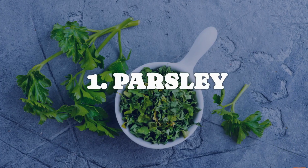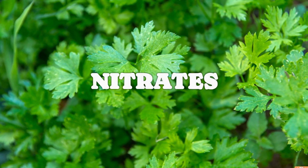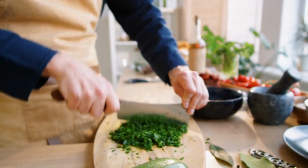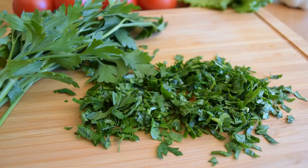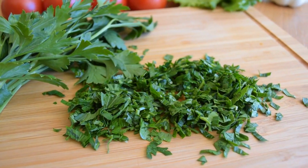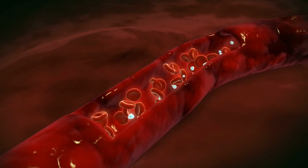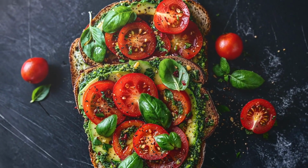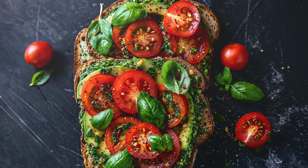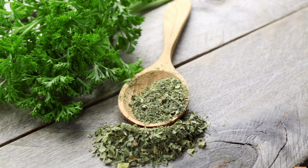1. Parsley. Parsley is rich in nitrates, which help to dilate blood vessels and enhance blood flow. It's also a great source of iron, essential for producing healthy red blood cells. The folic acid and B vitamins in parsley further support blood vessel health by preventing clots and reducing the risk of arterial damage. Fresh parsley isn't just for the look. Eating it can really support healthy blood flow. This herb is a powerhouse when it comes to improving blood circulation.